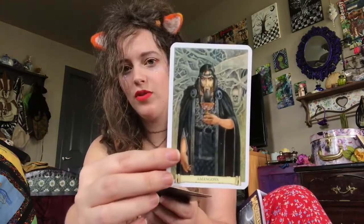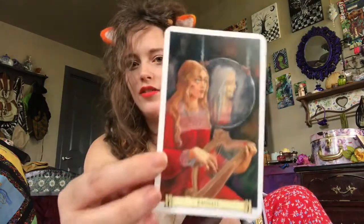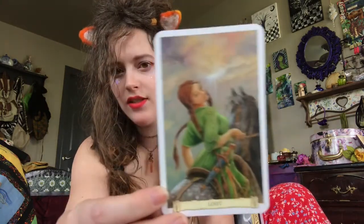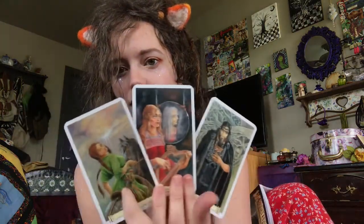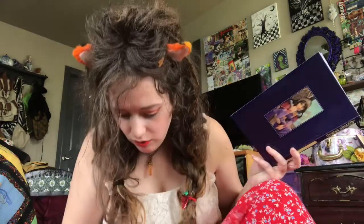That's so funny. The first one I picked was the very first one in the deck, Amangons. The second one is Ragnall, which reminds me of Hela, just the imagery. And the third one is Lynette. And this is actually interesting because just the imagery alone here reminds me of Odin, Hela, and Freya, which are like three of my main guides. And so seeing that, I almost don't want to choose. I'm going to read in the book about these cards and see what goes on.